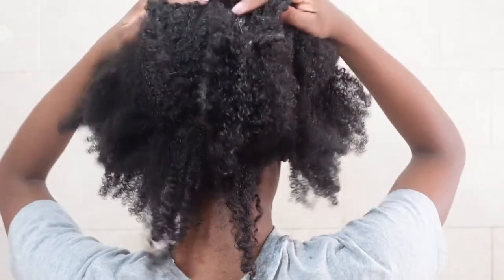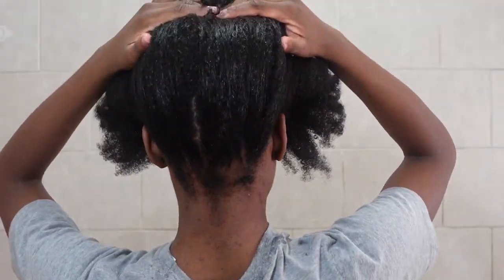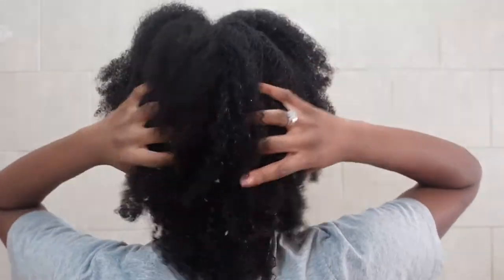So my hair is still damp. I like to wrap my hair in a t-shirt because a towel is a little bit too rough for your hair. So t-shirts are typically my go-to. This is how my hair is looking after the salve. Definitely my hair is looser towards the back and towards the front it's tighter.